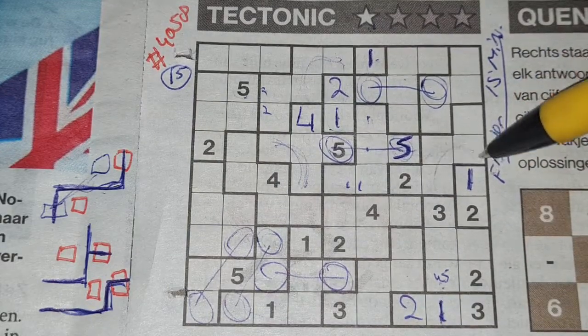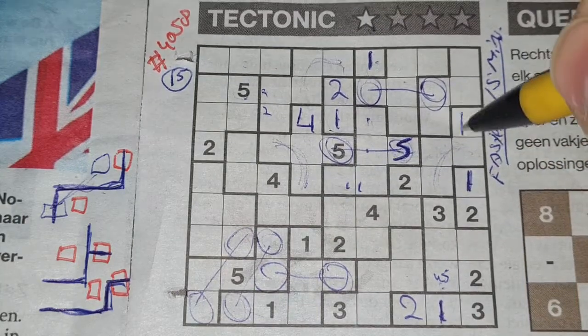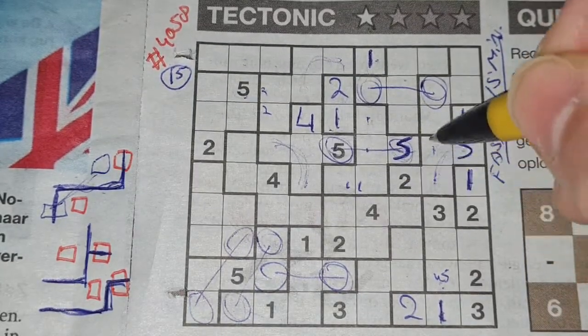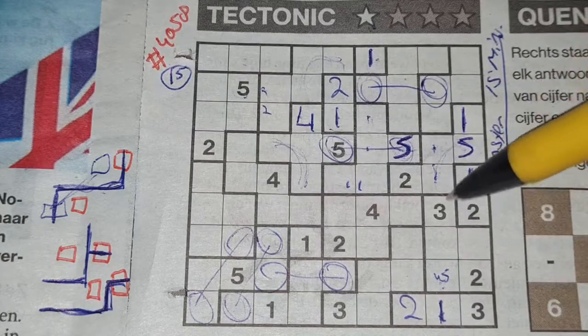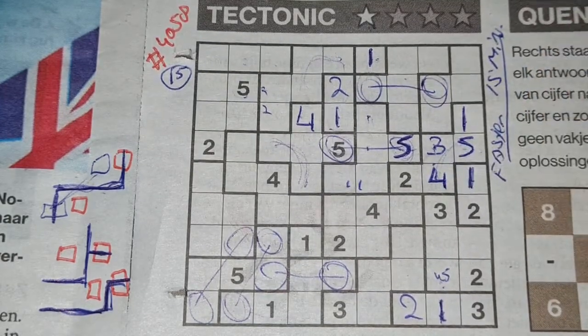These 3 boxes surround the 1. Can it be a 1? So 1 box left for the 1 should be there. These 2 boxes can be a 5. So 1 box left for the 5 should be there. 2 numbers left in this W area shape for the numbers 3 and 4. We have a 3 there, no 3 there. 3 should be here and a 4 goes there.